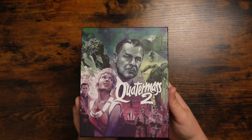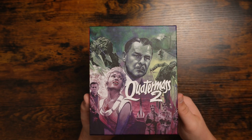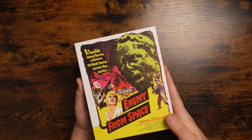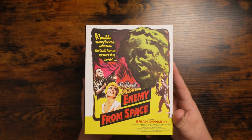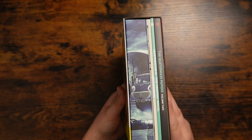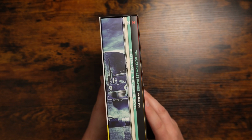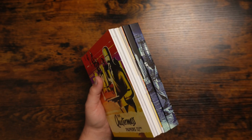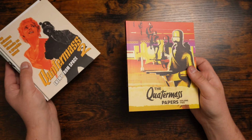So here is what you're first greeted with, Quatermass 2, this really great artwork. Of course, there is Dr. Quatermass right there. There's your spine, as you guys have already seen. And then the back, this is actually the poster artwork for the US release of the film, Enemy from Space. All right, of course, as you can see, tons of stuff that you are getting with this. So let's go ahead and dump this out, and we'll take a look at everything that this comes with. Let's go ahead and start here, why don't we?